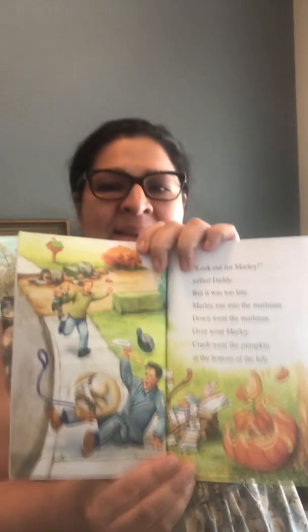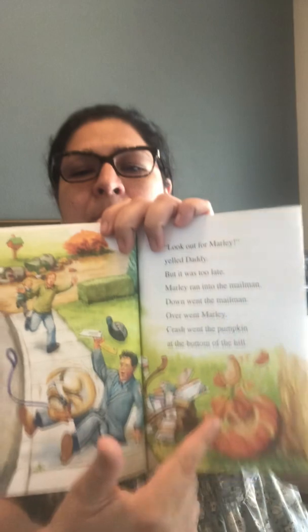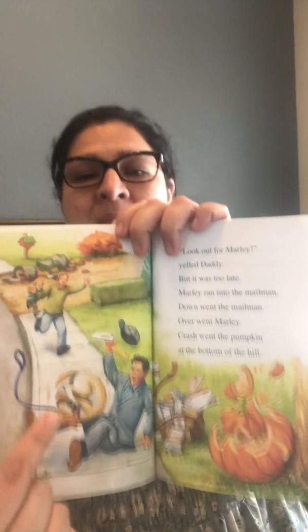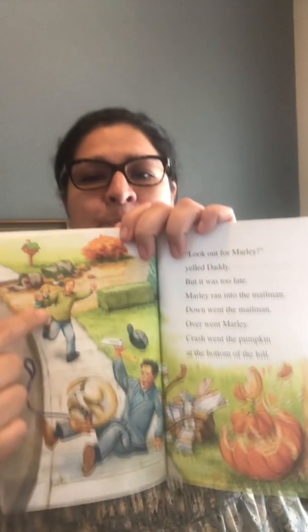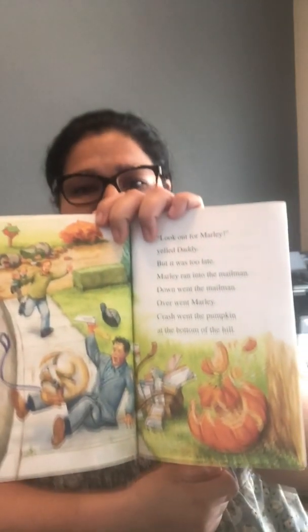"Look out for Marley," yelled Daddy. But it was too late. Marley ran into the mailman. Down went the mailman. Over went Marley. Crash went the pumpkin at the bottom of the hill. You see? They're all running towards the pumpkin. The pumpkin hit the mailman. Then Marley rolled over, and here they are coming. What happened to the pumpkin, guys?